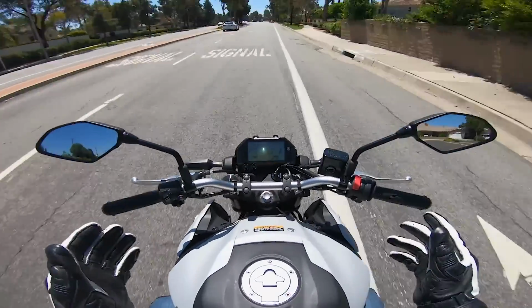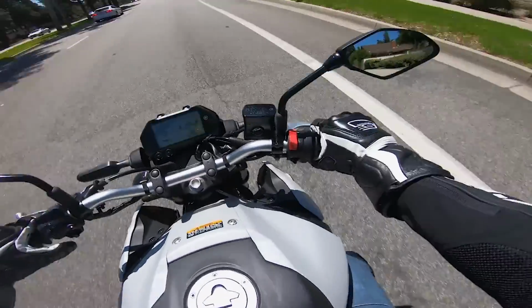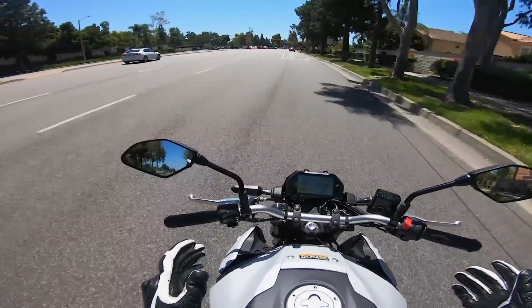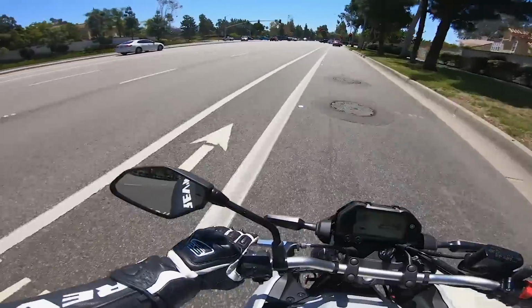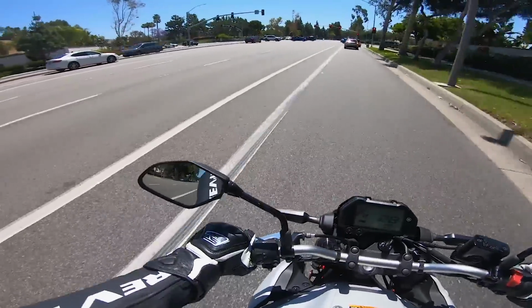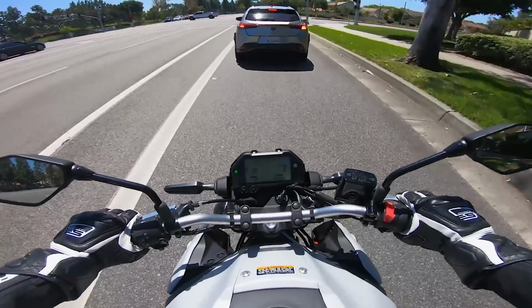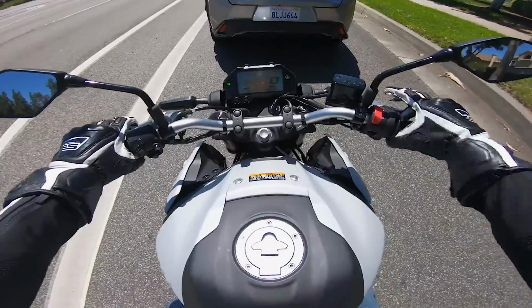You can ride full throttle in some places that, if you were on an MT-09 or MT-10 riding at full throttle, you're either breaking laws and have a red light behind you, or maybe it's not the safest thing in the world. So this little MT, I like it.